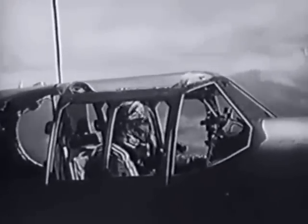Immelman. Here's a climbing roll. At high cruise, this airplane will even do a loop or Immelman from level flight position.